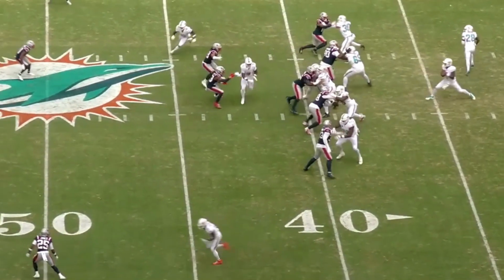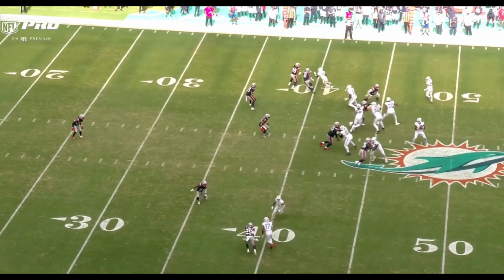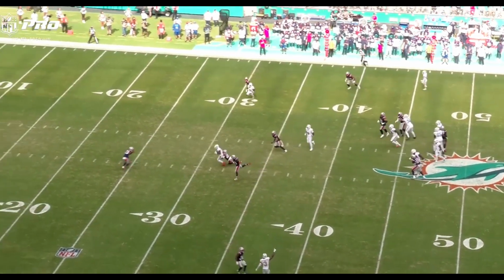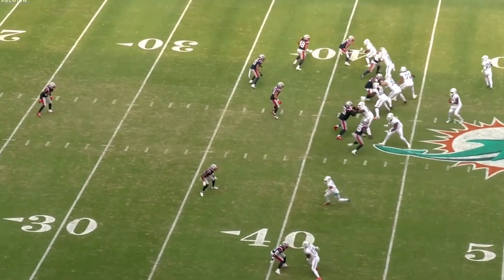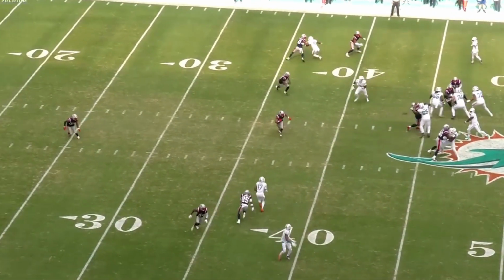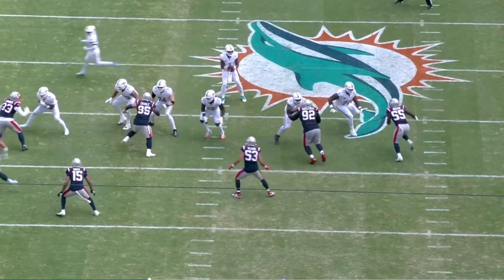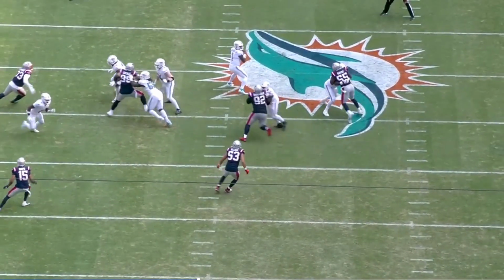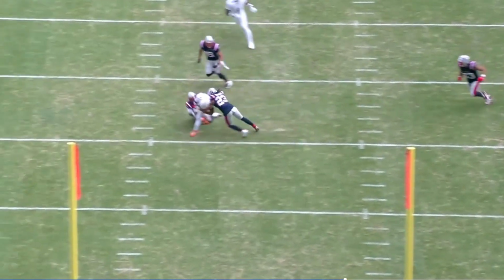Watch. Fakes the pitch, plant, and then throw. Again, look at this one over here. Fits it through a small window, and it's the release. And notice, it just pops, releases, and hits him in stride. A big play because it gets out so quick. So the ADOT, average depth of target, ballooning the YAC, the yards after catch, yeah, it's Waddle speed, but also that release.